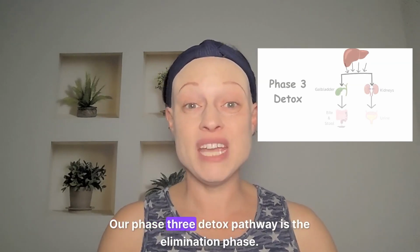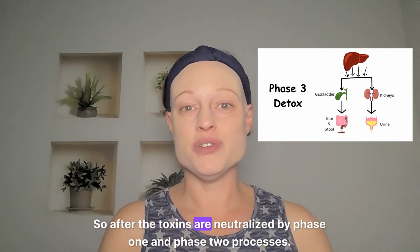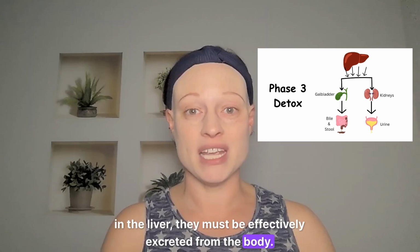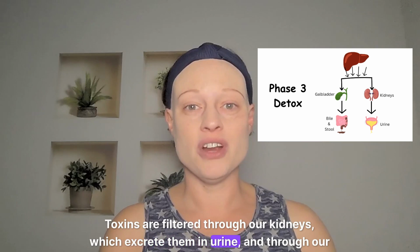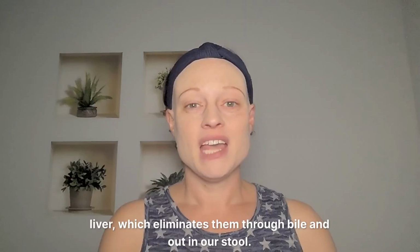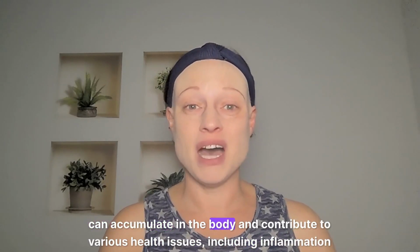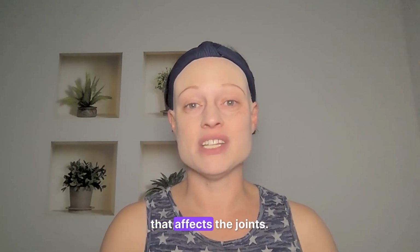Our phase 3 detox pathway is the elimination phase. So after the toxins are neutralized by phase 1 and phase 2 processes in the liver, they must be effectively excreted from the body. Toxins are filtered through our kidneys, which excrete them in urine, and through our liver, which eliminates them through bile and out in our stool. This phase is crucial because if detoxified toxins aren't eliminated efficiently, they can accumulate in the body and contribute to various health issues, including inflammation that affects the joints.